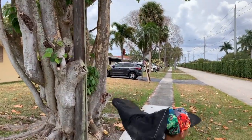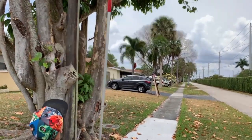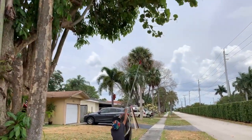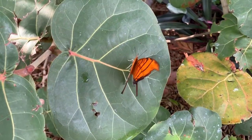All right, so go to the other side. Keep that handle up, dude. Oh, I see one. You see one? Yeah, right here. All right, get the handle up in the air.